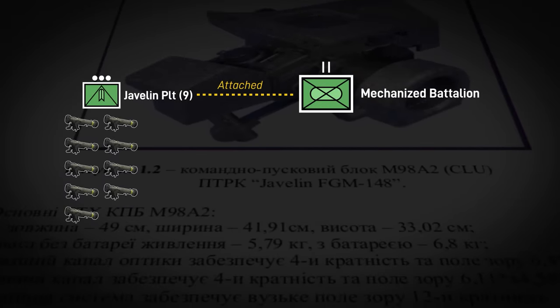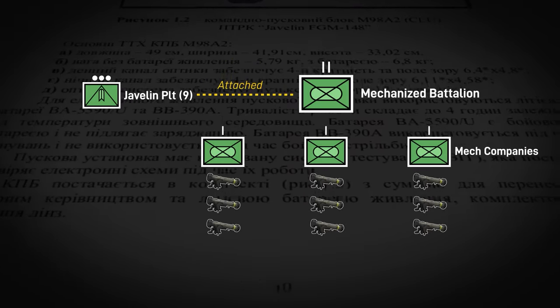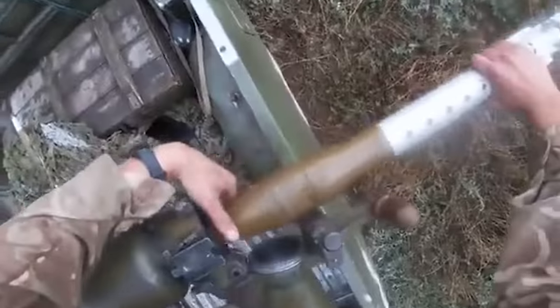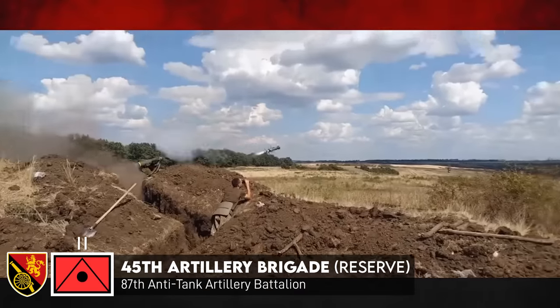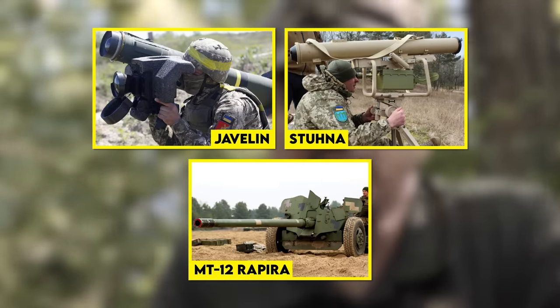From there, a platoon either acts as the battalion's own anti-tank reserve, or attaches its squads to the mechanized companies. That's more or less one Javelin team per infantry platoon. It should be noted that the crews of the more capable anti-tank systems like Javelin traditionally branch artillery. This is supported by photos of soldiers with artillery patches training on Javelin immediately before the war. The NLAW, by contrast, seems to be used more by infantrymen. More recently, in August, Ukraine put out a video on Facebook covering the 87th Anti-Tank Artillery Battalion of the Reserve 45th Artillery Brigade, referencing their use of the Javelin, Stukhna, and the older Rapira anti-tank guns.